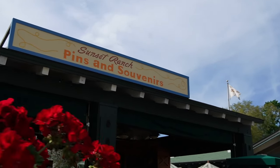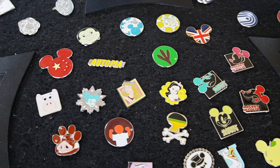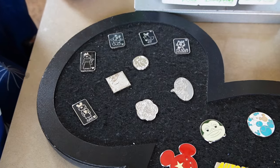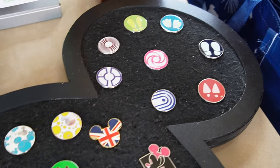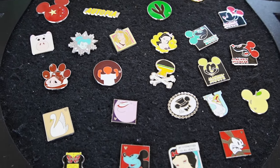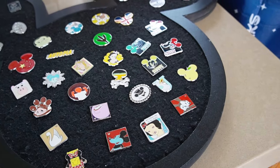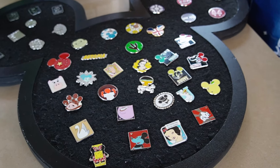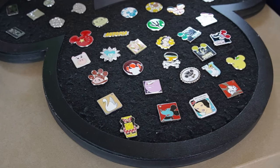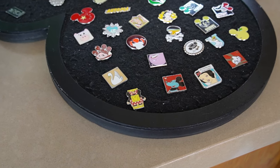Check Sunset Ranch, pins, and souvenirs. Do you do pin trivia over here? Yeah. Okay. Yeah, can we try for that? Do you want an easy, medium, or hard one? Ash, easy, medium, or hard? Medium. He might show grace. Okay.